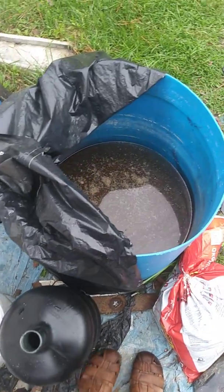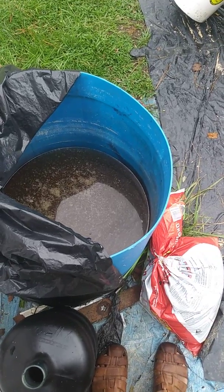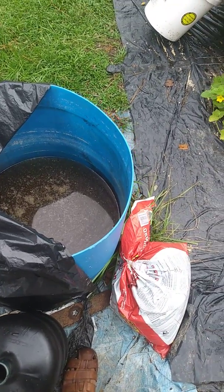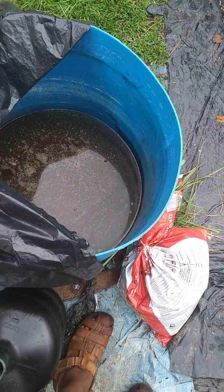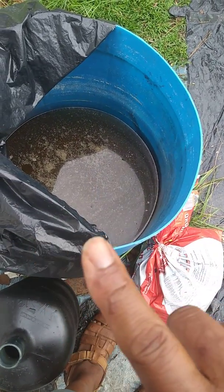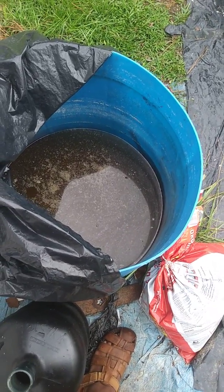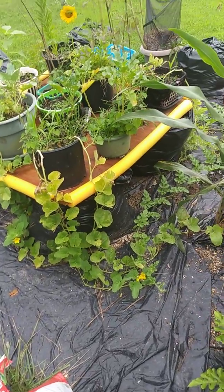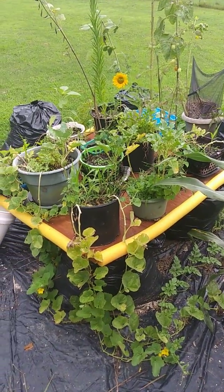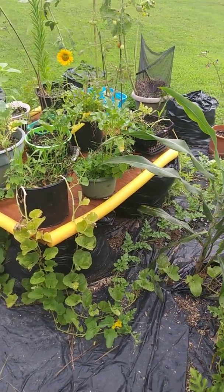Anyway, I have the catchment for the rainwater open, ready for business. And the neem oil did pretty good in here. If you can see it, well, you can't see it probably, but it's there. And it stopped the mosquito larvae from thriving and raising havoc when I come out.